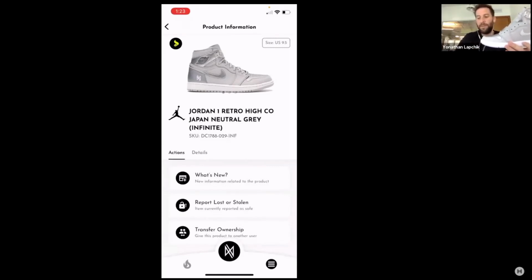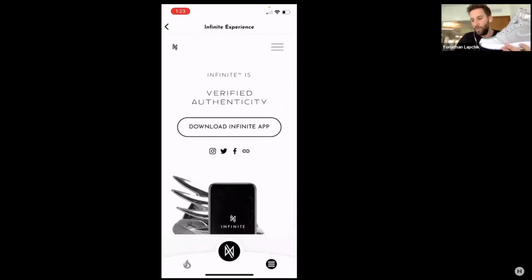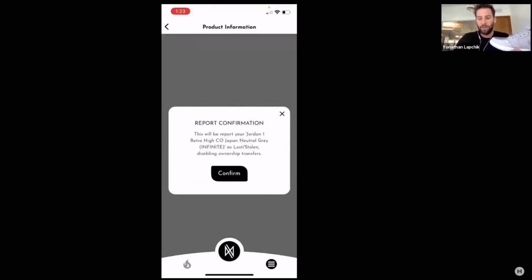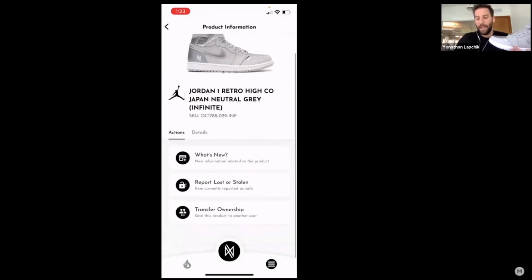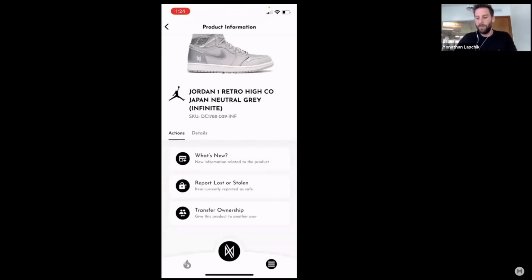And then we have different features where you can actually see what's new. We can invite you to this virtual fashion show. So it really creates a new engagement channel with the consumer that actually holds the shoe. You can actually report the shoe as stolen, right, or lost. And then you can transfer the ownership. You can transfer it to a different phone number. The person receiving it will claim ownership, and the NFT is being transferred to the other person.